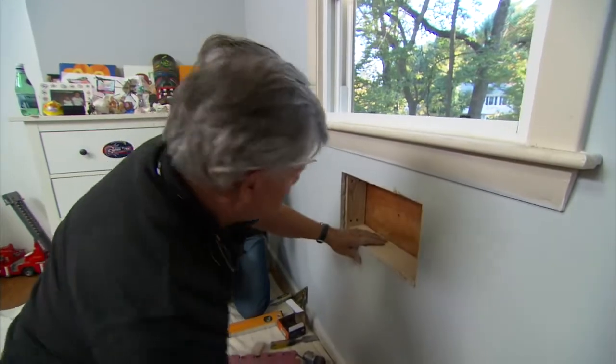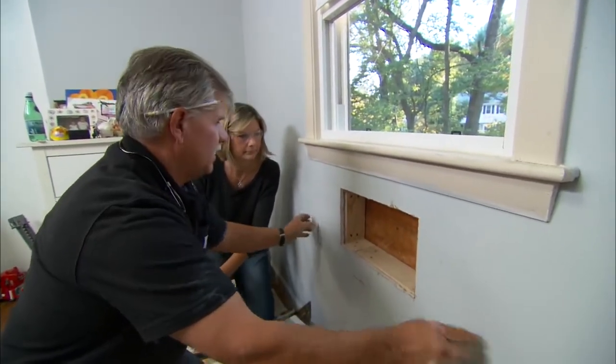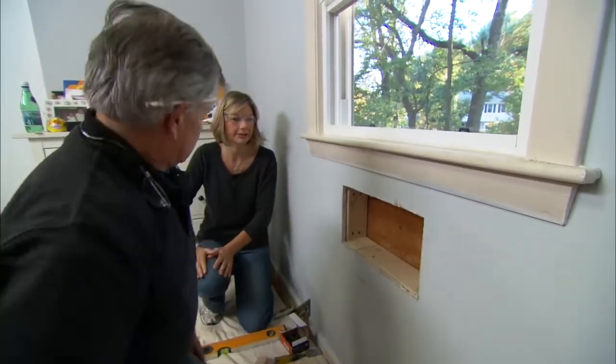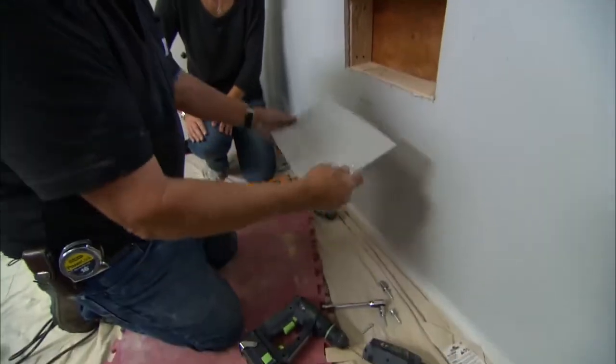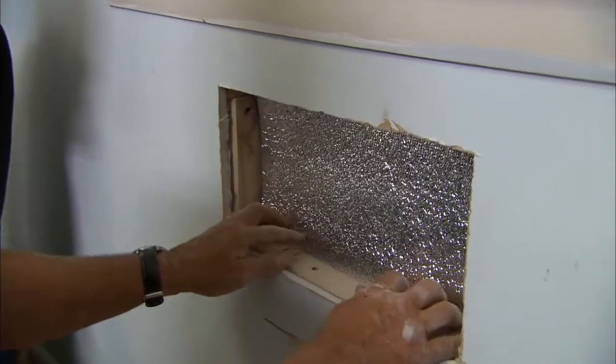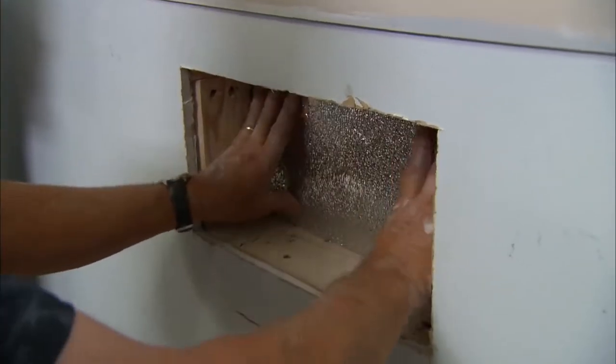All right, our new opening is framed. We have our plates across the bottom to the structure on the side, and we have our new upright structures to screw our box into. Oh, it looks good. Now the easy part. We first want to put this thermal brake in. It's a little piece of insulation. It'll keep the cold away from the box. Push that into place, just like that.